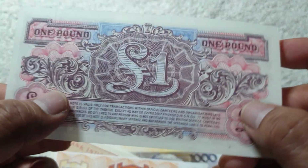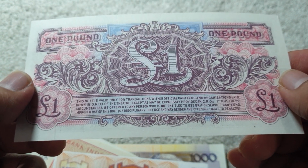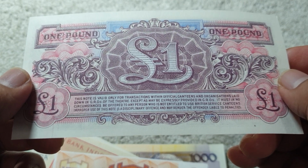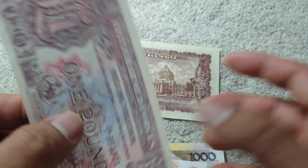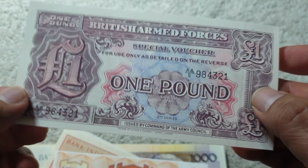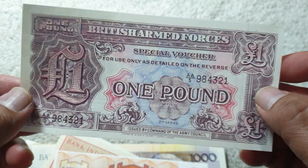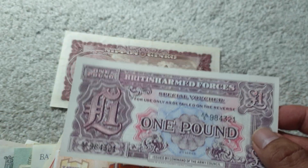Maybe it's from the Second World War. I think it's an old one. What do you think? Might be a World War II banknote or special voucher. It's very mint, and I think it's uncirculated.